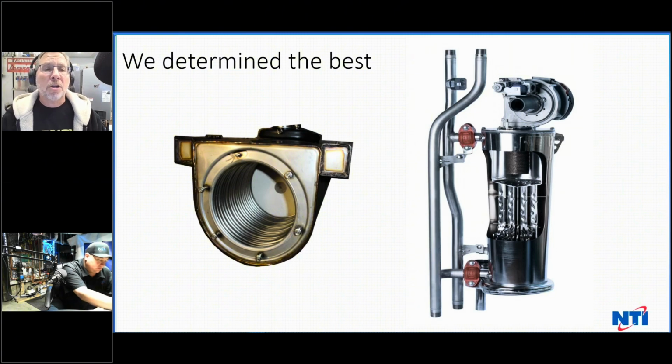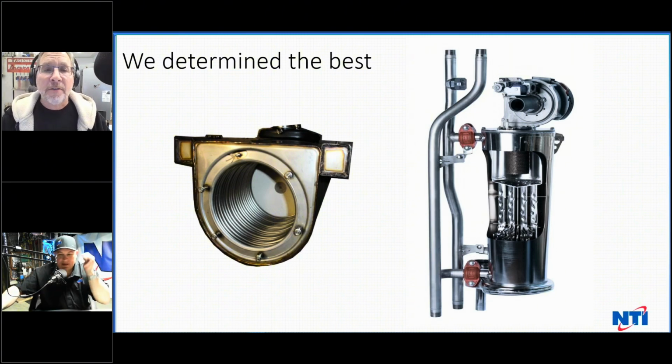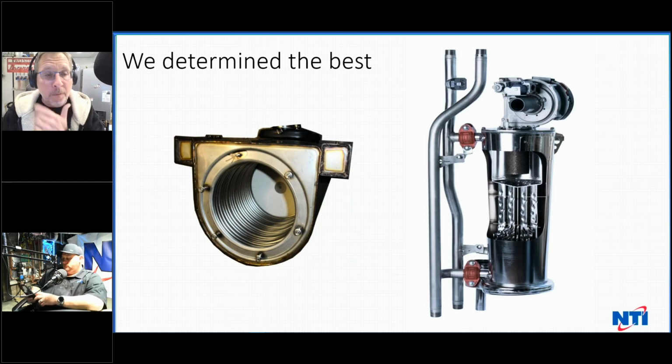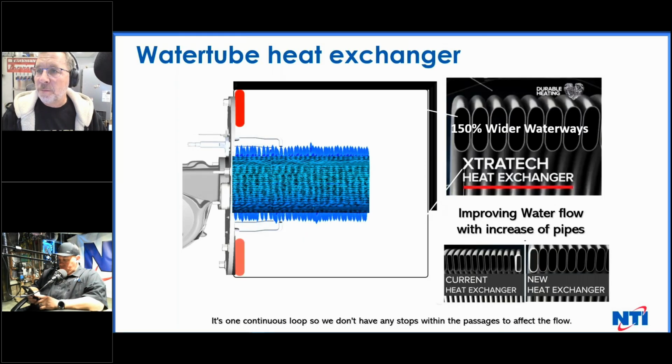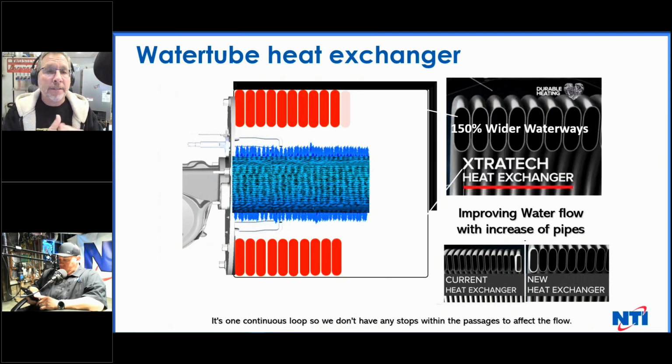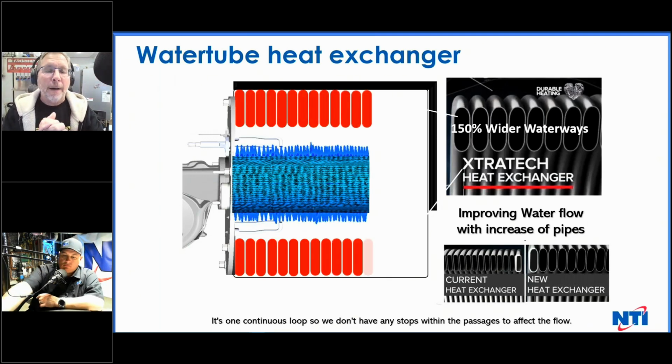Might even cost you a scotch or two, because the president of AIC, who makes that, actually told me the entire story from his mouth. But when that became available to us, everybody got it. We got it, Lochinvar got it, Weil-McLain got it. But I'll tell you this, we buy the ASME style of that unit, which not everybody does. So let's look at the water tube heat exchanger, because this is where the confusion comes in. Should I use water tube or fire tube? Because most of you said you wanted to use stainless. Some of you said cast iron, might have been a joke, but it might have been serious.